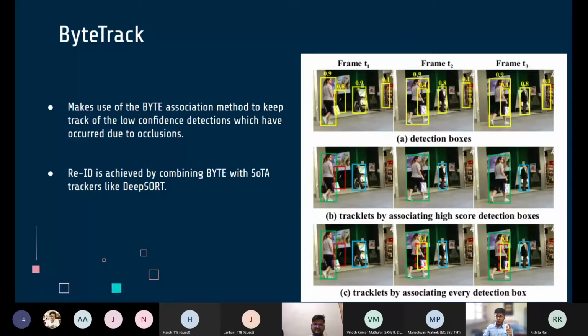As you can see in the frames, there is also a background wall that is being detected, which is then discarded. I'll just wrap up fast. ReID can also be achieved by using the ByteTrack tracker along with SOTA trackers like DeepSort, which will help us get the ReID. Next slide.